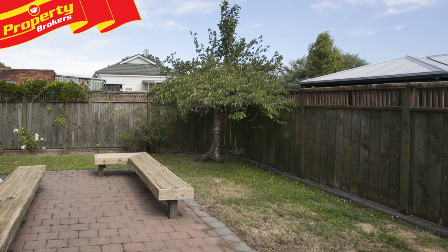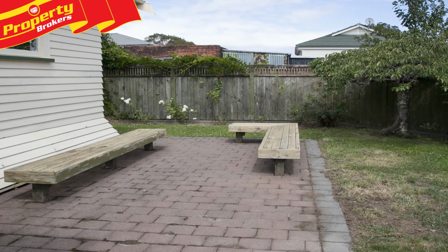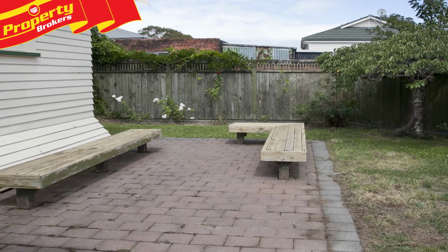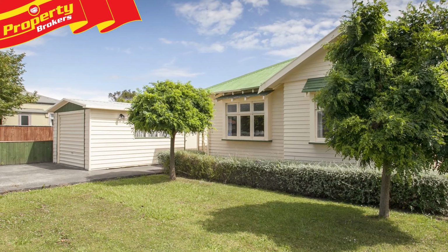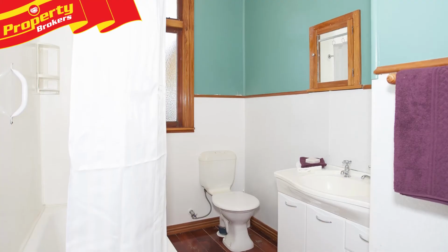A paved area at the back of the house boasts inbuilt seating, making it a great space for summer barbecues. A security alarm, HRV system, single garaging, off-street parking, and fenced grounds complete the many desirable features of this property.